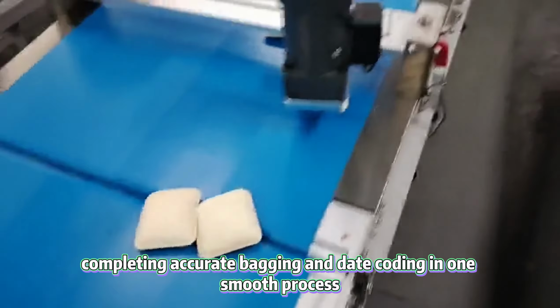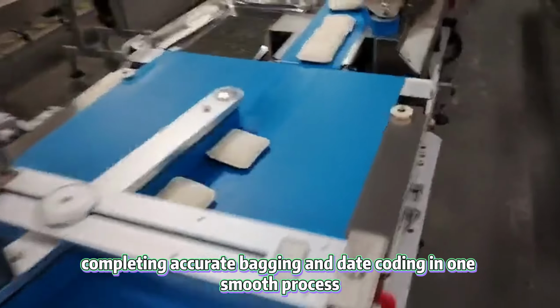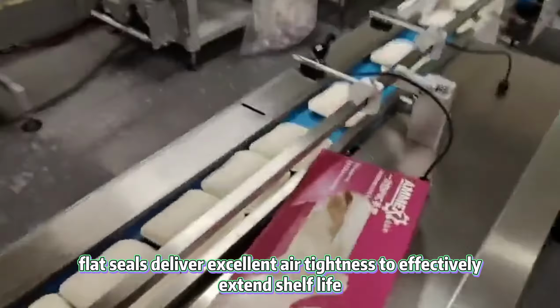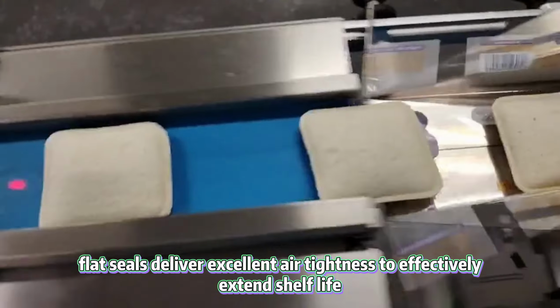Finally, products go through the packaging machine, completing accurate bagging and date coding in one smooth process. The tight, flat seals deliver excellent airtightness to effectively extend shelf life.